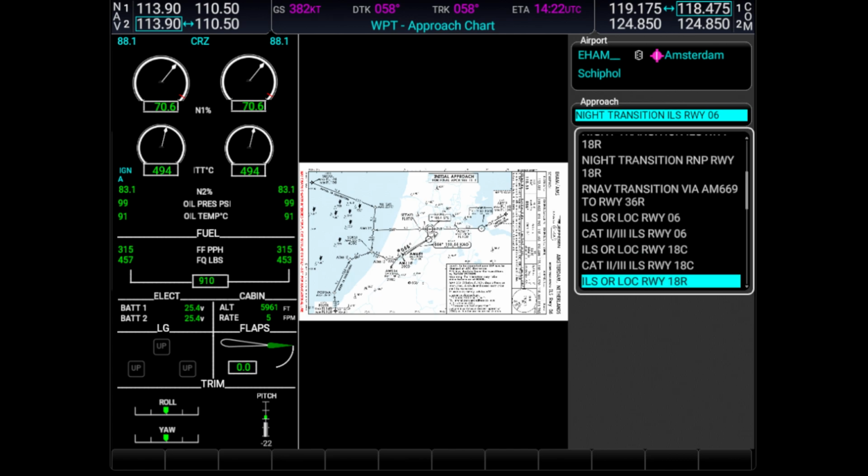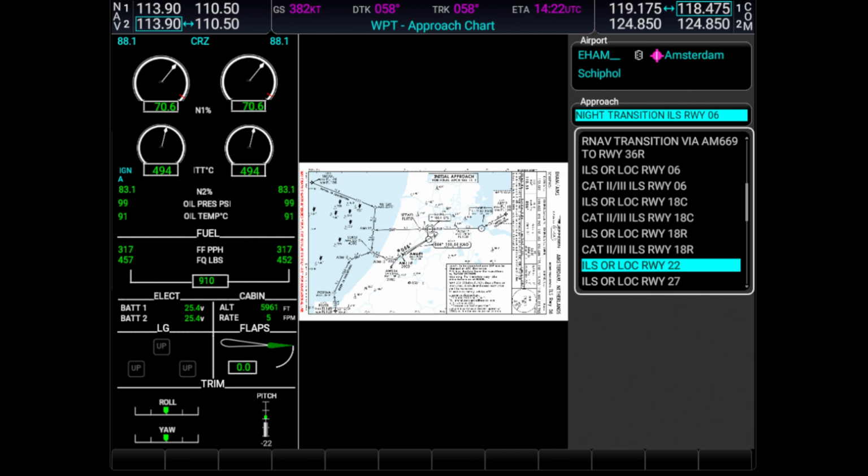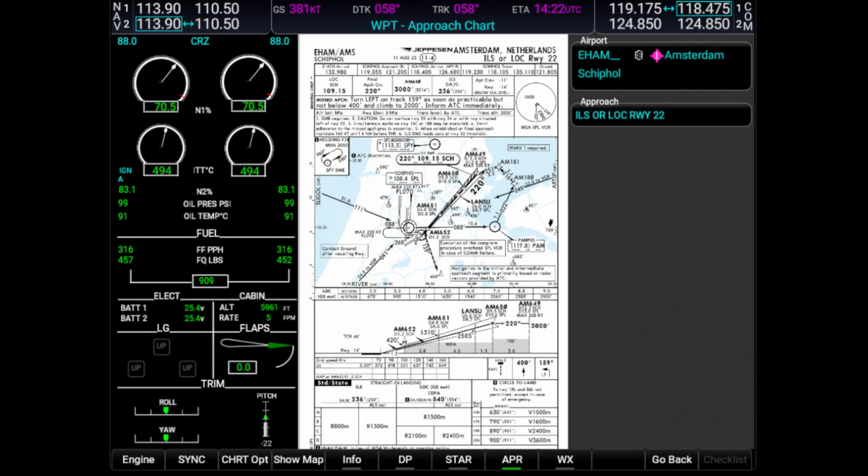So we're going to go ILS or localiser at runway 22, so I could do that, and we get the chart for that approach. These screens are a little bit small for that to be massively useful, in my opinion, but it is nice that it works. And I believe there's a way to get rid of this on the right, so you can do it full.